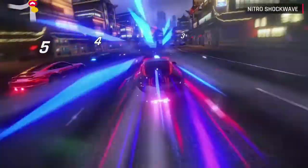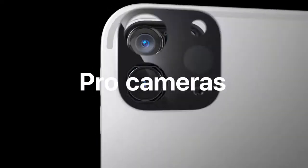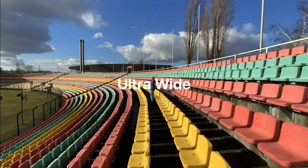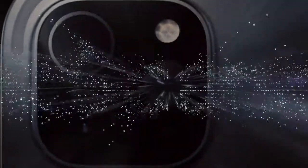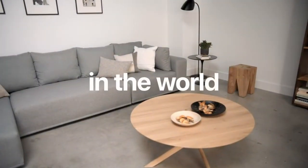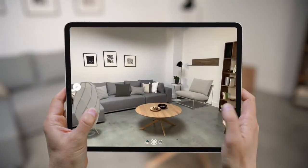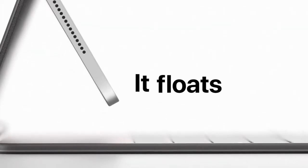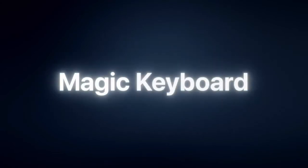2. A12Z Bionic chip with Neural Engine. 3. 12 megapixel wide camera, 10 megapixel ultra wide camera, and LiDAR scanner. 4. 7 megapixel TrueDepth front camera. 5. Face ID for secure authentication and Apple Pay. 6. 4 speaker audio and 5 studio quality microphones.